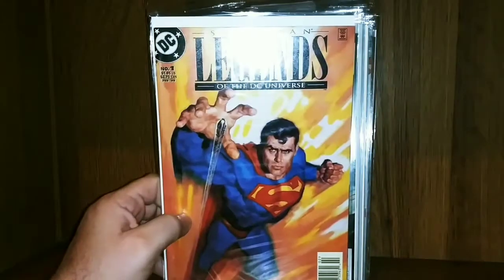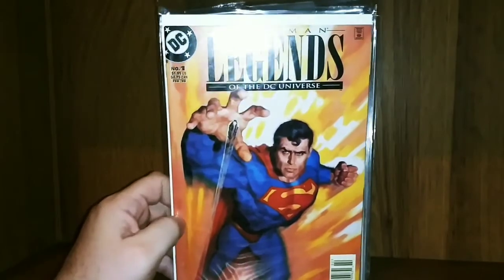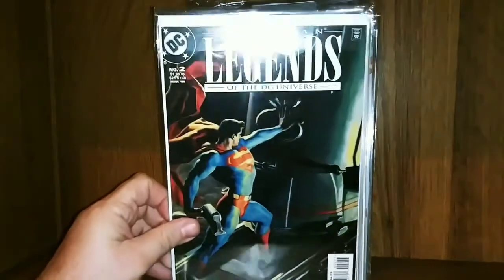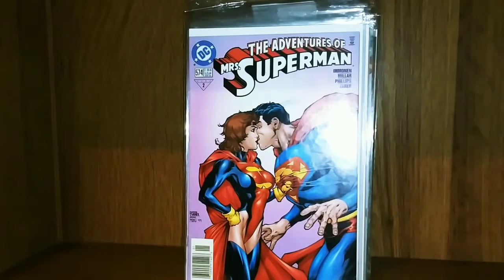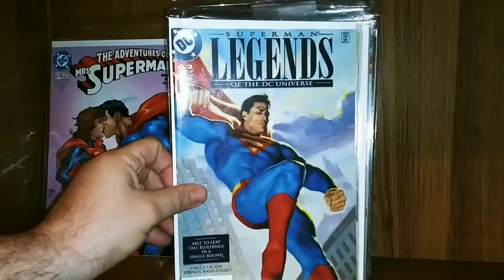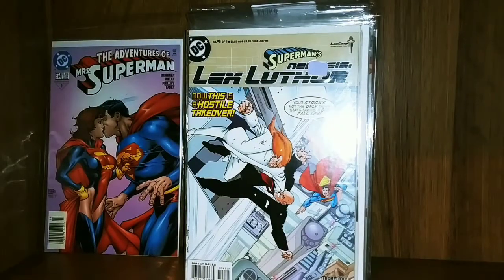I've got Legends, issue 1. I love the painted art style on these covers. I've got issue 2. And, oh yep, there's issue 3. It got out of order there. I started to say, man, where's my issue 3 at?